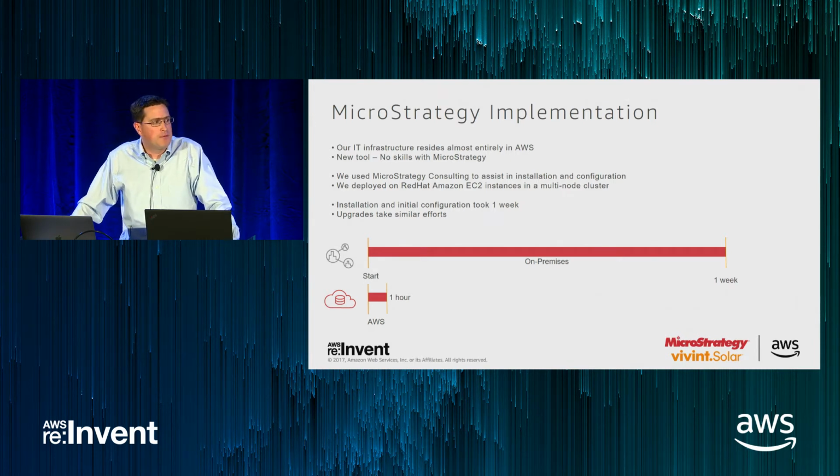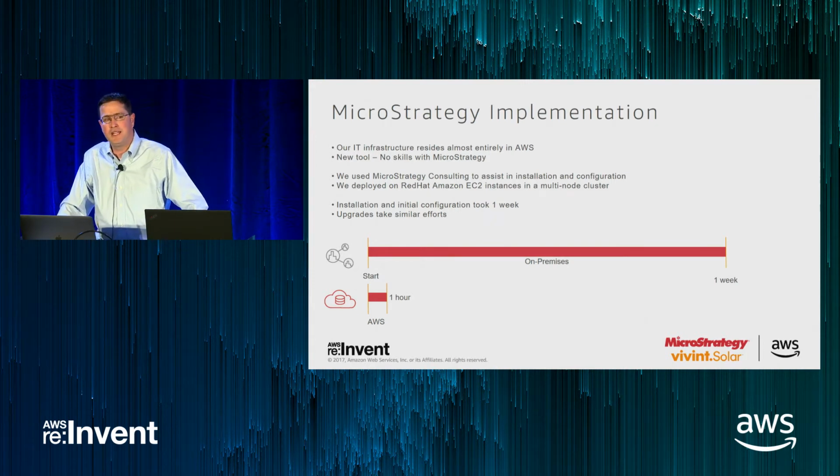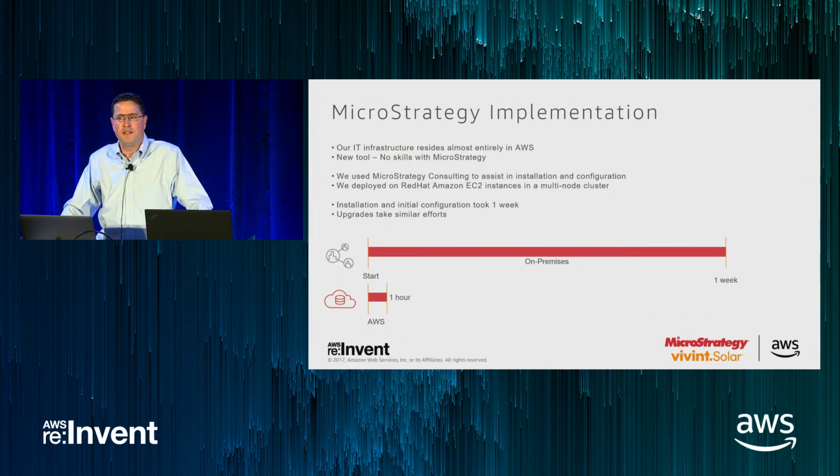And then you add maybe a couple hours on top of that to migrate our custom reports over, connect to our data sources, and clearly within about half a day, we would be up and running on the latest version.